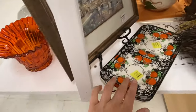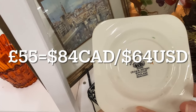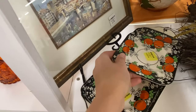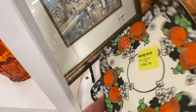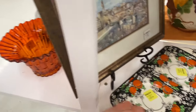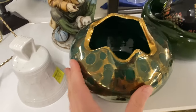These are cute. Orchard nurseryware. Cute little set. $2.99 per piece. $5.99 per piece. Nice brass face. Pretty. I like this.